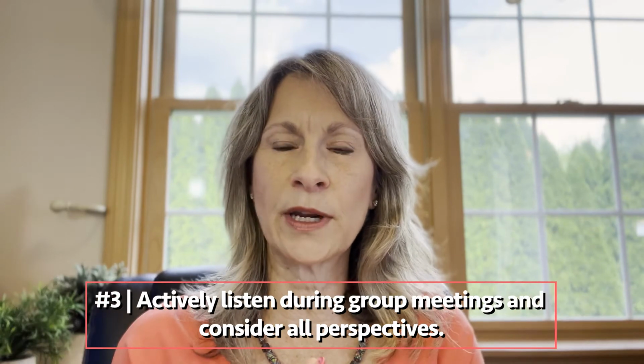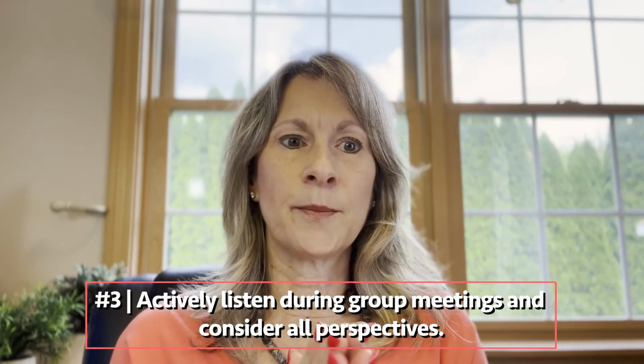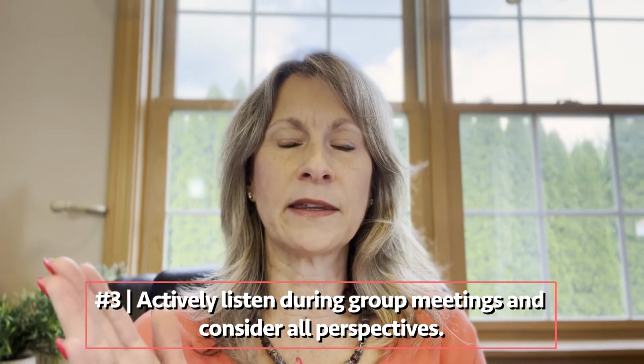Tip number three, during the group meetings, try to make a point to listen and consider everybody else's ideas. Don't just be putting forth and promoting your own ideas. That will help make the project better, more diverse and more robust and substantial. And also your group mates will like you better, and you will be regarded as a team player and an effective collaborator, which is what you want, and that's always positive. So try to make a point to listen to everybody else's ideas.